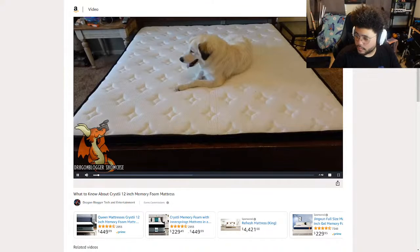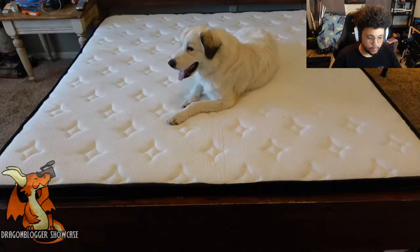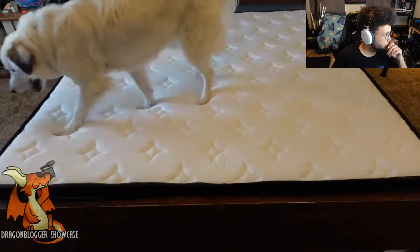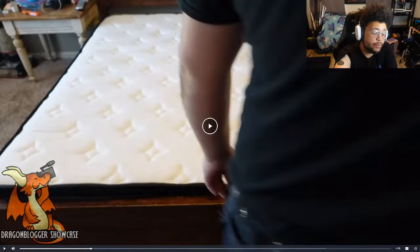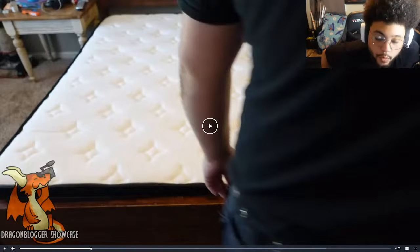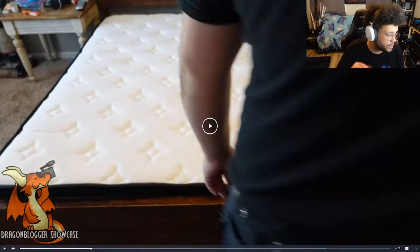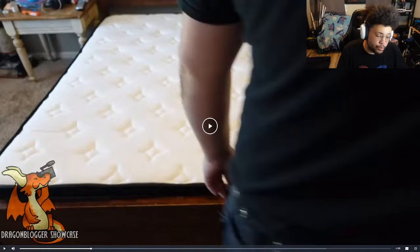Today we have the Crystal 10-inch memory foam mattress. I went ahead and opened this up 2 days ago to give it a chance to fully puff up, and I've had a couple of nights on it, which is amazing so far. One of the things you need to know is that when you get these, you're supposed to let them air out for anywhere between 12 and 48 hours, depending on the manufacturer. So this one was a 24 hour one. Make sure that it's completely expanded before you start using it.